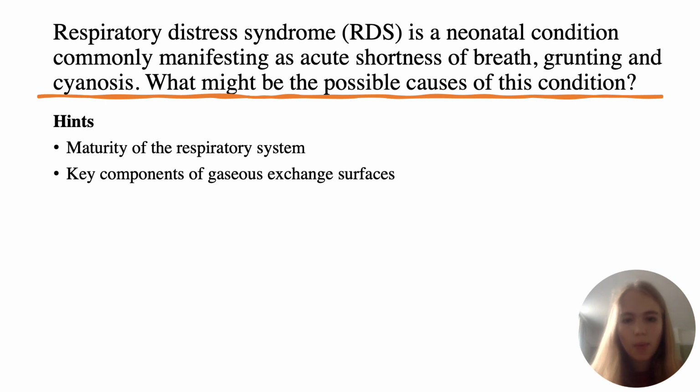Okay, so we're going to come up with a couple of hints. So the hints here would be thinking about the maturity of the respiratory system. So this is a neonatal condition. So let's think about how mature is the system when a child is born? Why would this occur? And then let's think about the key components of the gaseous exchange surfaces. So something that's actually useful to the exchange of gases. What can go wrong here? Once again, just pause and maybe change some of the ideas that you had or write something new.